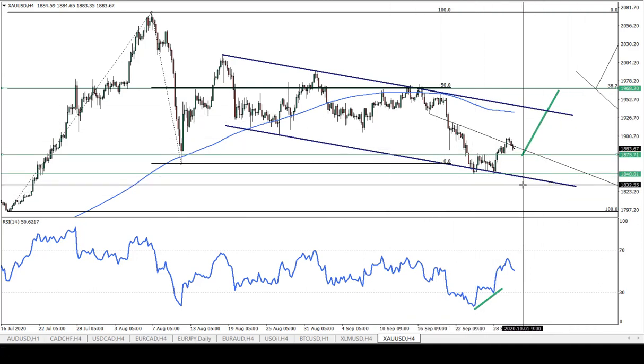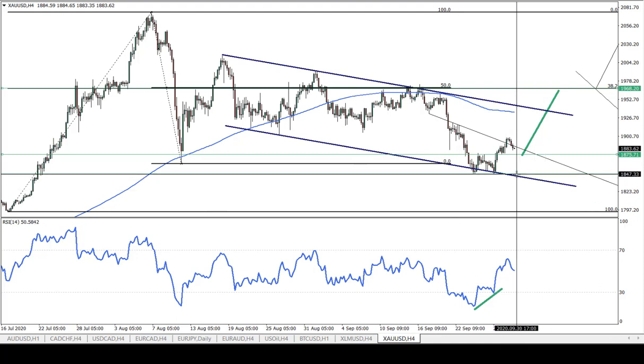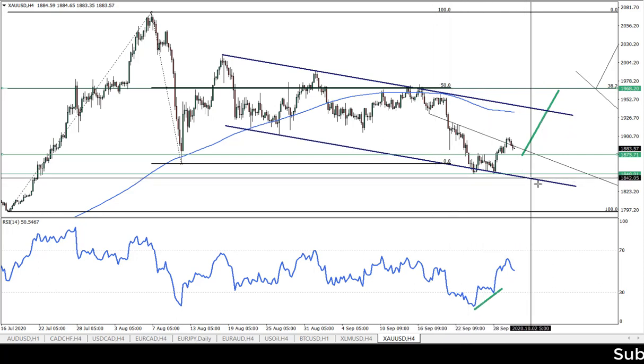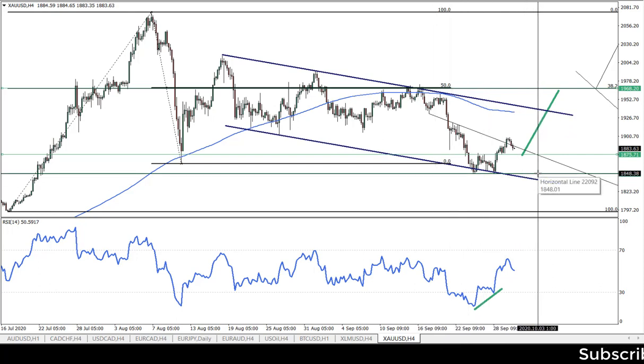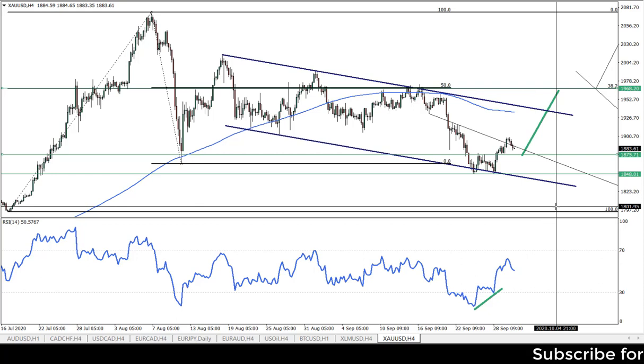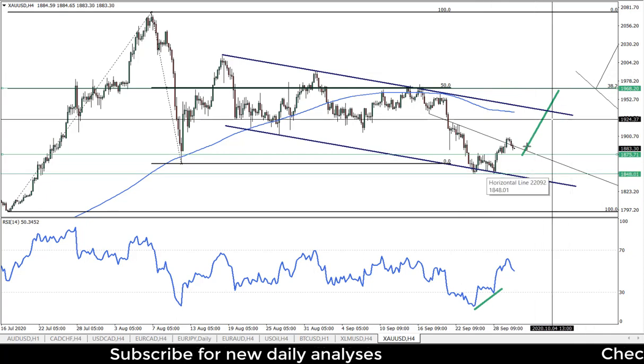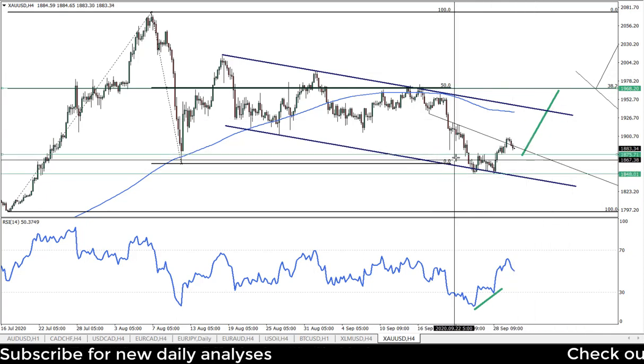Now, let's talk about the downside risk. Obviously, there is a strong support formed at 1848. And if there will be a daily break and close below, this bullish forecast will be invalidated. In this case, I'd say that price could be starting to move lower, and we might be seeing the $1,800 support tested because it's a strong psychological level. But before we have this breakout, the trend should remain very, very bullish.